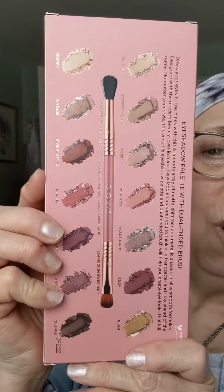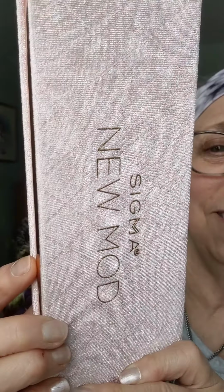I got the Sigma New Mod eyeshadow palette with dual-ended brush. And I have been wanting a Sigma palette. I have seen some of my fellow content creators use Sigma eyeshadow. I researched it. I know it's a great brand. I know people complain about the packaging, but oh my gosh, my heart. Is this not gorgeous? This is velvet, crushed velvet. But let's open up the palette.